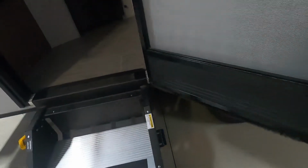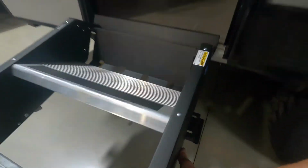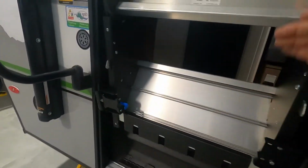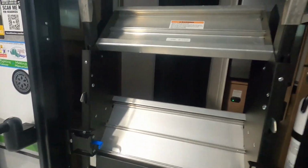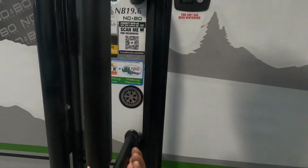Exit the unit. Main thing you have to remember on these steps is to make sure that your exterior door is all the way open. Otherwise, this could catch on it. You do have adjustable legs. Just have to press these in to move these legs up and down. Lock and deadbolt your exterior door, lift and turn your handle.